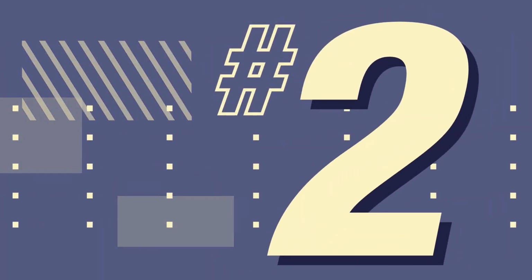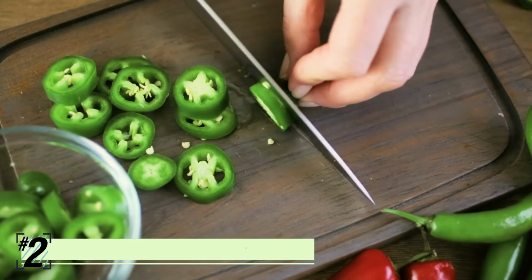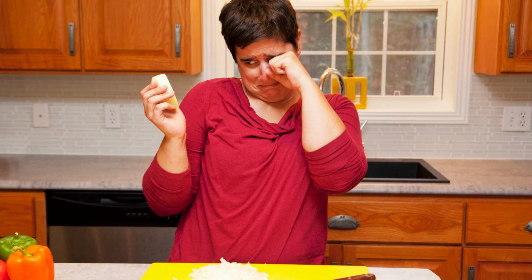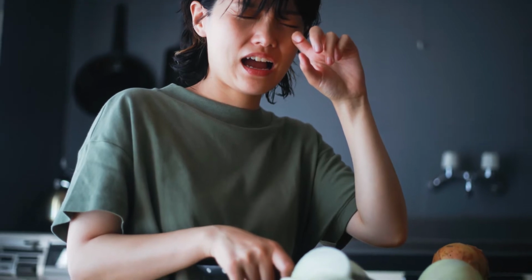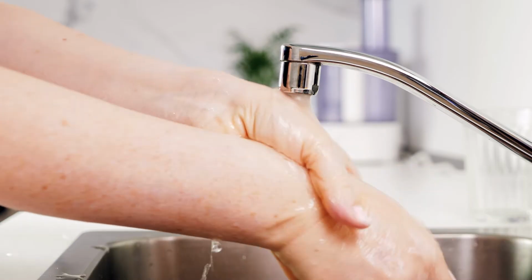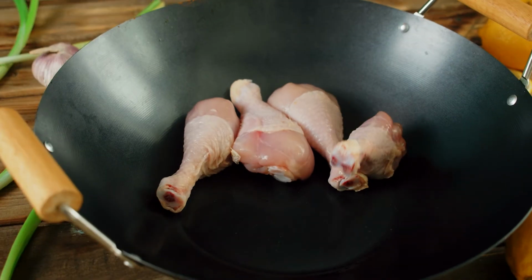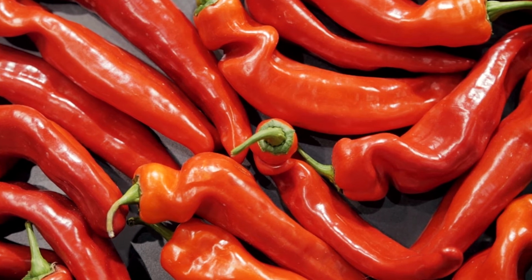Number 2. Not washing your hands after handling food. Have you ever accidentally rubbed your eye after handling a hot pepper like a jalapeno? What about an onion? When you're busy cooking, it's easy to accidentally transfer ingredients from your hands to your eyes. Fortunately, this is easily prevented by remembering to give your hands a quick wash with hot, soapy water after preparing foods. It's especially important to wash your hands after handling raw poultry and spicy ingredients, since these can cause infection, burning, and irritation.